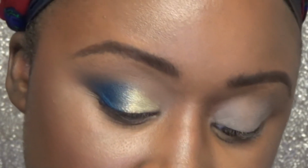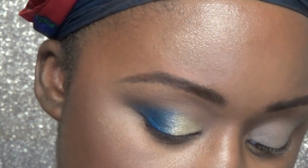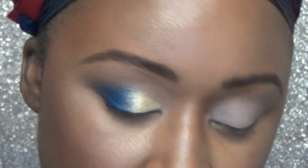So for the lower lash line, I'm taking Depth on a Sonia G Blender Pro.